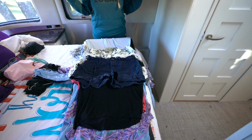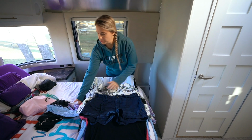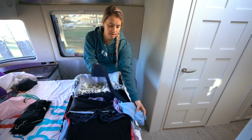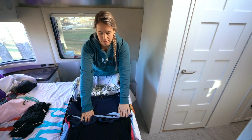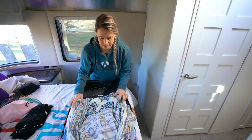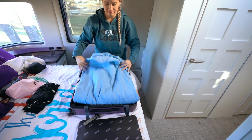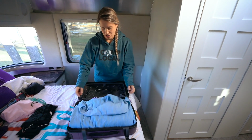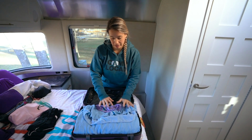All right, so we are done with the initial layer. What we do now is we're gonna start by folding in our pants and sleeves like that. So you can see how it makes just a nice little bundle there. And then I'm gonna take this and fold it over the top. And I'm gonna do the same with this. And as you can see, it doesn't look like I have much in my suitcase. So you can get away with packing a lot more in a really small space like this.